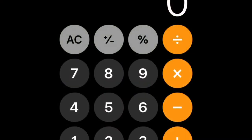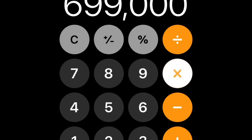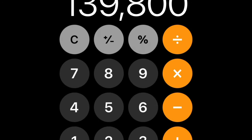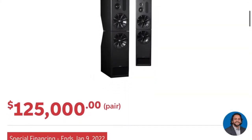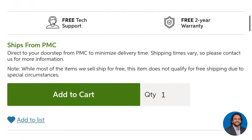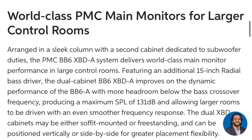And if we put it here in the calculator, you can see it is $699,000, so 700,000, and we put 20% down so you don't pay the PMI, so it's 139,000. So you guys get what I'm talking about, that these speakers are not really cheap, even in comparison to the California real estate market. But anyhow, 125,000 for a pair of PMC speakers. So I guess you're getting what you're paying for.